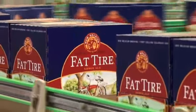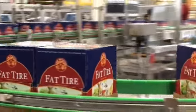Of course, New Belgium makes great beers, like the popular Fat Tire Amber Ale, but it does so operating in the most eco-friendly ways possible. Let's take a closer look and see how New Belgium does it.